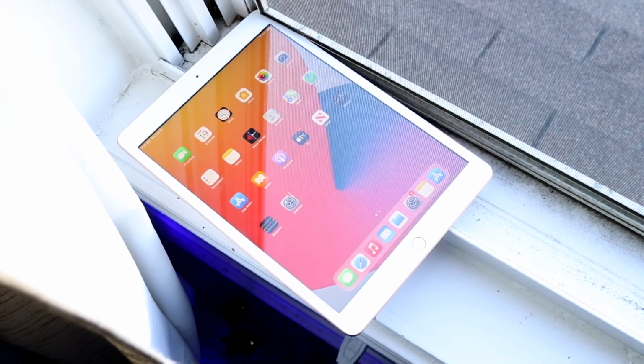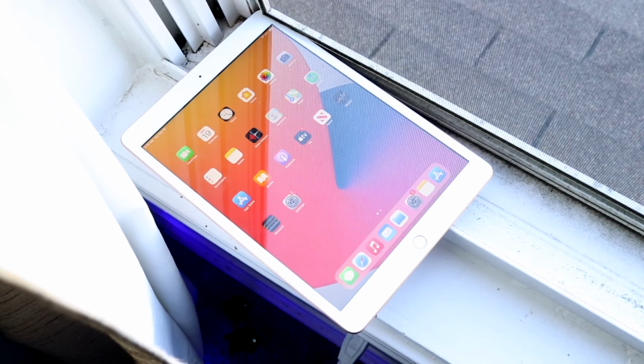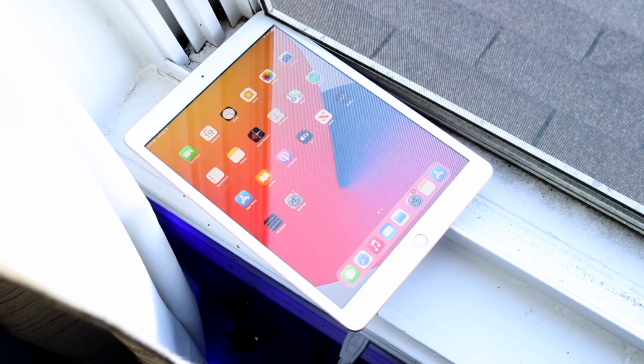Now, on top of that, with this type of display, you get True Tone, which is cool, but it doesn't get that bright. But around the display, that's where you have the bezel. You have a top bezel and a bottom bezel with the home button.